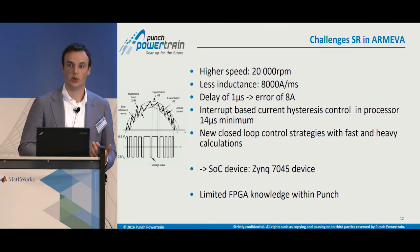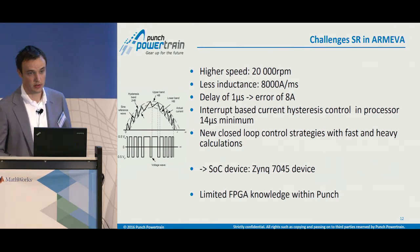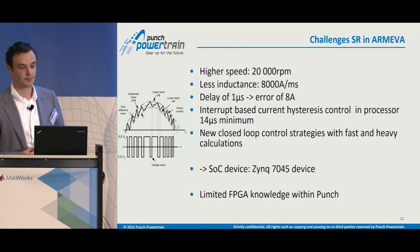In the end, we ended up with an inductance that leads to a current rise time of 8,000 amps per millisecond. That means that if in your software or your hardware you have a delay of 1 microsecond, you already get an error of 8 amps.